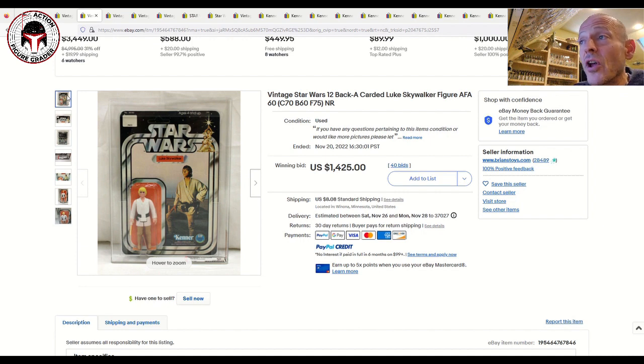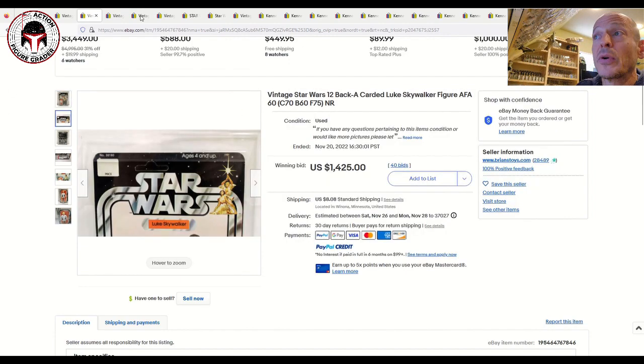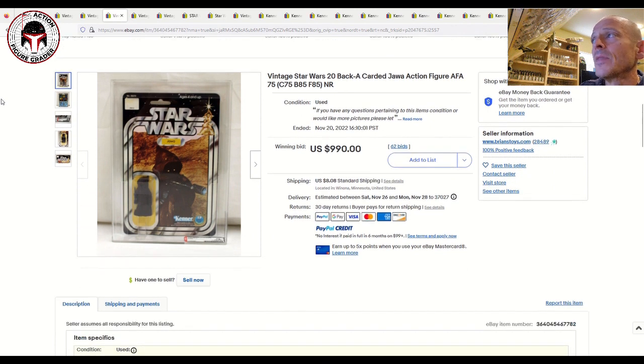Is that price fair? I would assume so, relative to some of the really expensive higher grade examples that have sold here recently. Beautiful item, and you're going to pay up. It's a 12-back A Farm Boy. Whether it's an AFA 60 or an AFA 70 or 80, you're going to be in the $1,000-plus range for sure. And once you get into the 80s, you're probably talking more like $3,000. So I think that price was probably fair for an AFA 60.